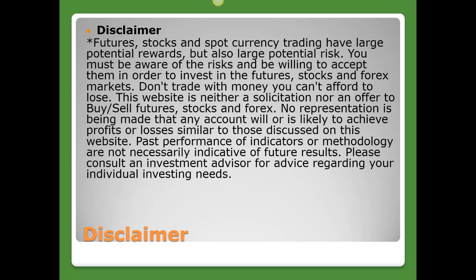Quick disclaimer before we get started, this is for educational purposes only. Trading is a risky business, so please be very careful with your money.